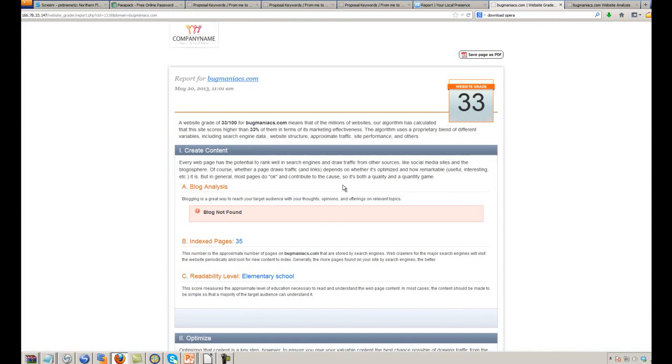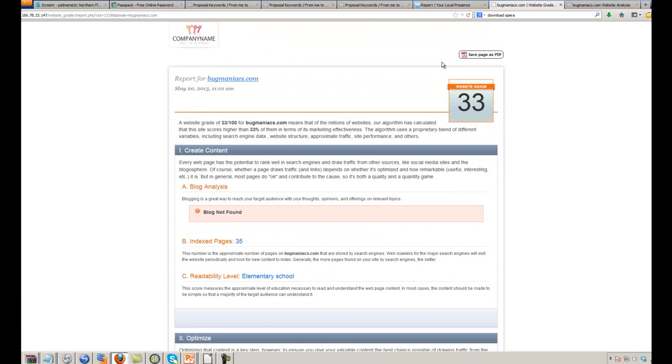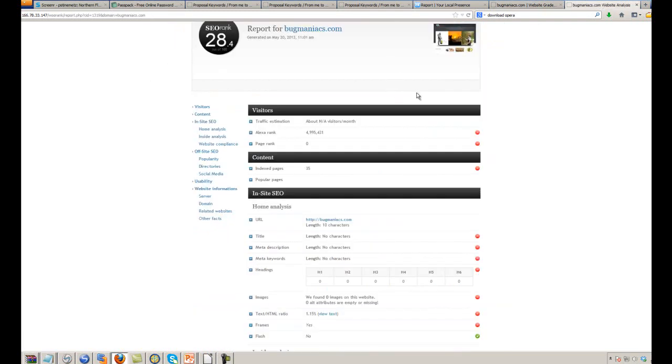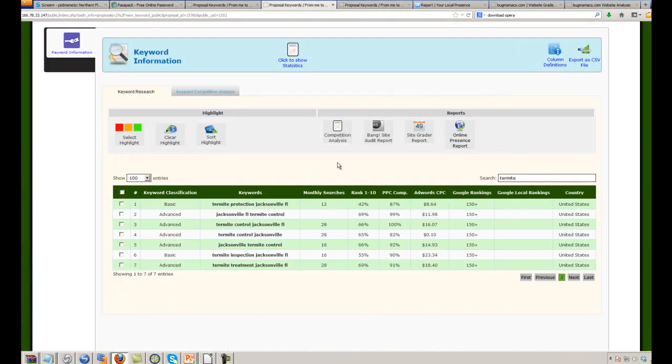We also have the site grader reports, which goes over a bird's eye view, some issues that would be had on their website for SEO, and another version of a site grader report that is more in-depth that we call our Bang Site Audit report. And all of this is in one central location.